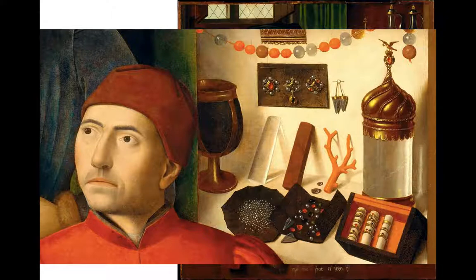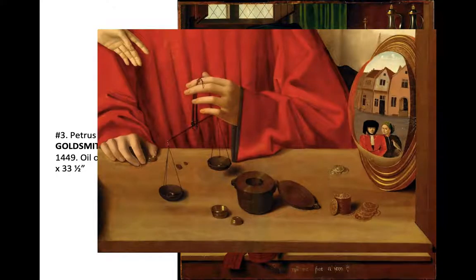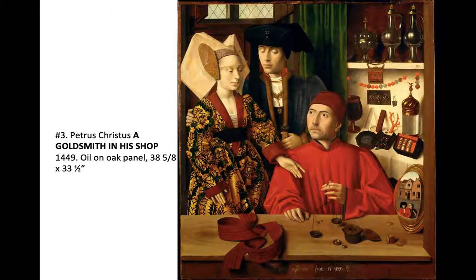And as in Van Eyck's double portrait, there's a convex mirror which extends the viewer's field of vision. Also, there's a stylishly dressed man and another with a falcon back here. We don't know if this is symbolic. It could have had a practical value. So the goldsmith probably did have one of these mirrors in his shop so he could see who was approaching his shop, which is interesting.